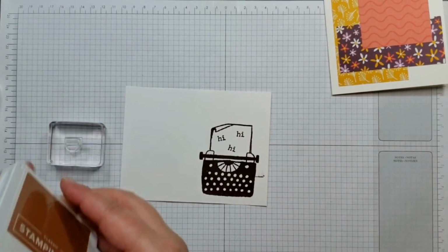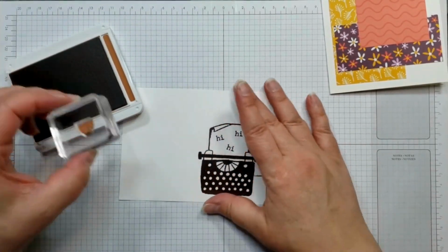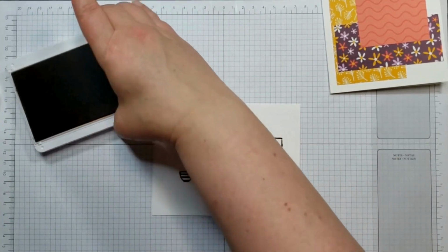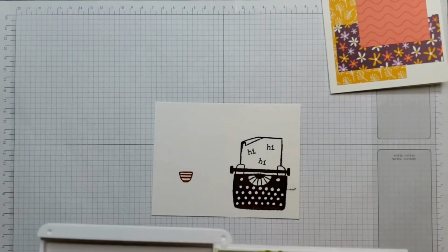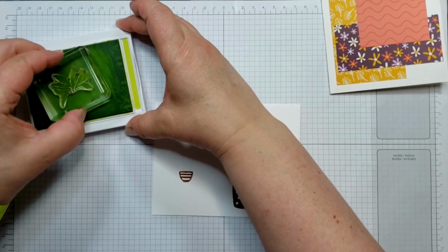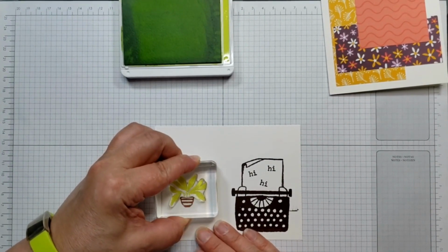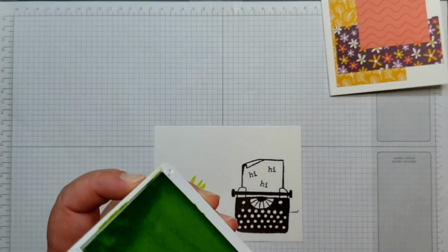Okay. So then I'm going to bring in, let's see, what am I doing next? I'm going to do my little clay pot. Ink that up. And I'm going to stamp that right over here. And then I'm going to bring in my Lemon Lime Twist. I'm going to ink this up. And then I'm going to stamp this. I'm going to line this up right over the top of the pot. Like so. So we're done with the stamping.